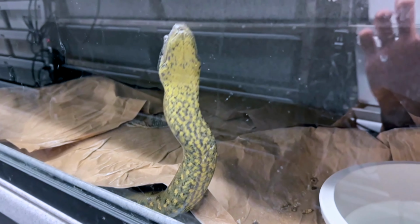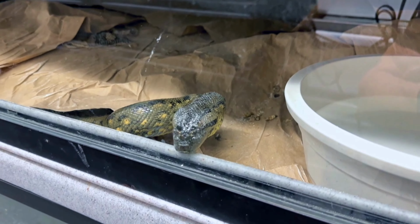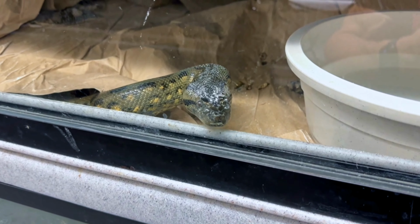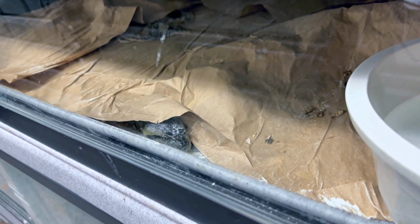Look who's looking for food. I got to admit, Annie Hall is not going to get fed today because I've fed off all the rats already. I only defrosted a couple. Tomorrow, next week is really my big breeding, eating, or feeding week, I should say. She's like, all right, well, if you're not going to feed me, I'm going back under the paper. I may give her one tomorrow.